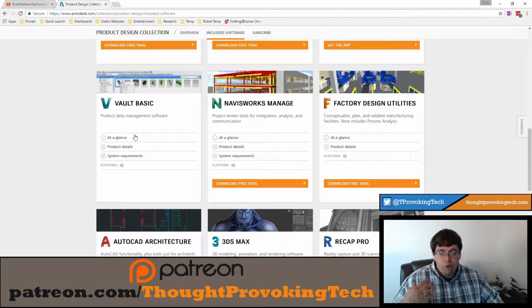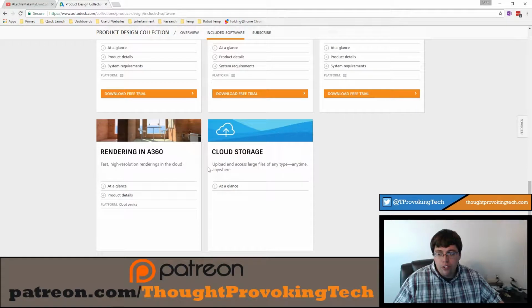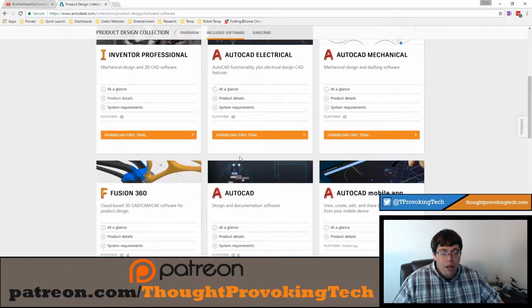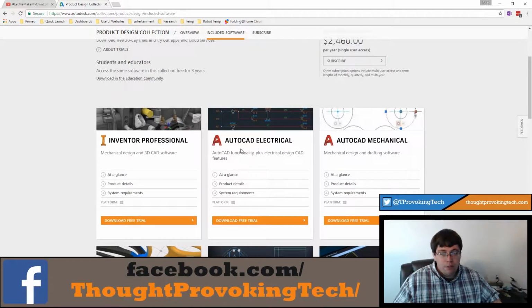Not all of these are full-feature programs, but some of them are just additional features, such as rendering in A360 and cloud storage. There's a lot of different things that people may or may not take advantage of, and there's a lot of things that we don't take advantage of in our daily use, and having some customization ability would be amazing.